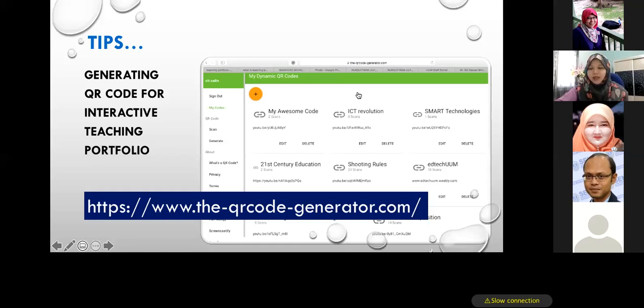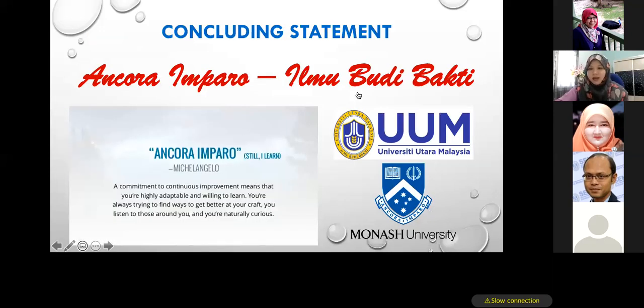All right, I think we are almost at the end of the slides. I end my teaching portfolio with one page of concluding statement. I don't have that page shared here. In that page, I reflect on how I have developed myself to be who I am, based on where I learned. For example, I graduated from UUM for my first degree and first master's degree, and then I graduated from Monash for my MEd and also my PhD. I think it really blended me into who I am now.